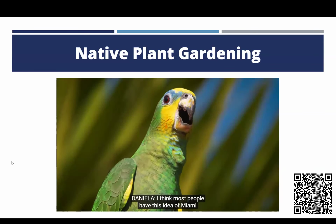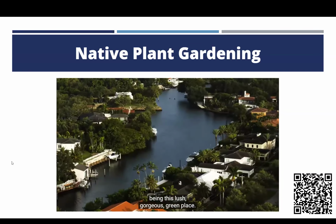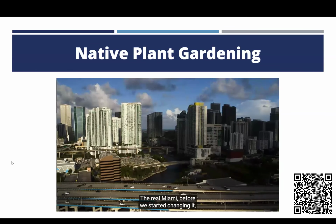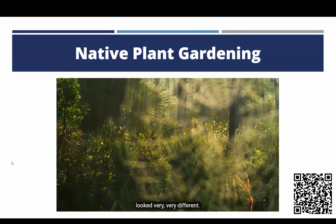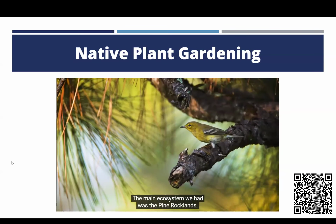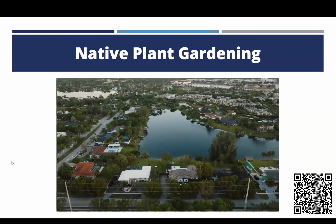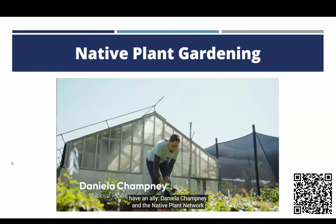I think most people have this idea of Miami being this lush, gorgeous green place, but it's all plants which are not originally from this part of the world. The real Miami, before we started changing it, looked very, very different. The main ecosystem we had was the pine rocklands. We lost about 98% of it. But today, those native pine rockland forests have an ally.